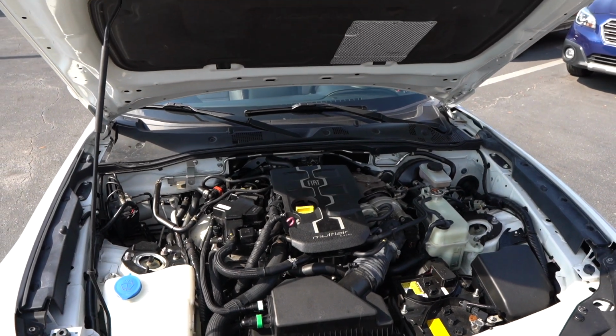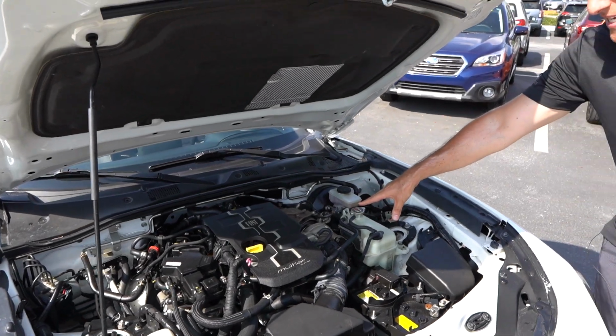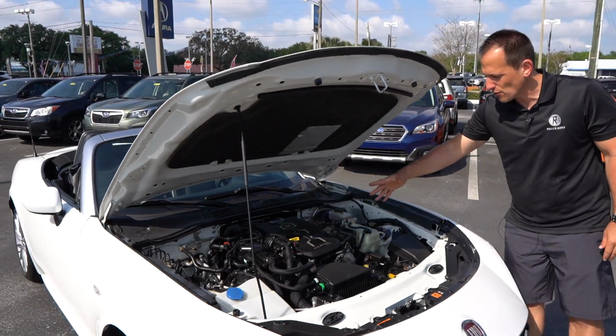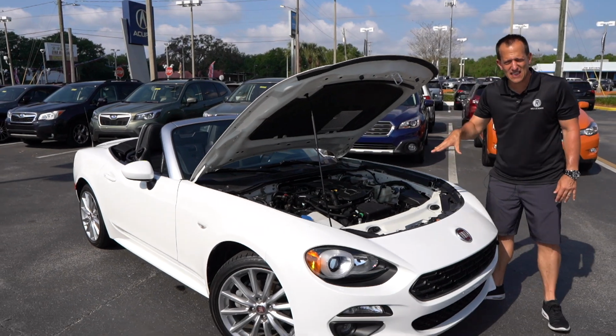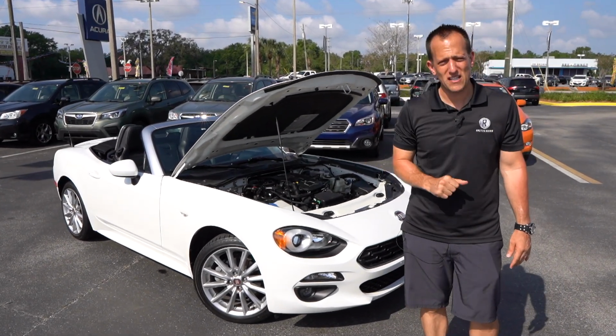What's nice is when you do pop the hood, you could clearly see that Garrett turbocharger nicely placed up top. This is rear-wheel drive, hence the way that the engine is sitting in the chassis. But why don't we go ahead, let's fire up this 124 Spider and see what it sounds like.